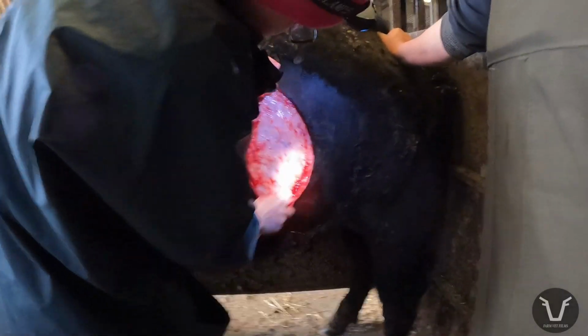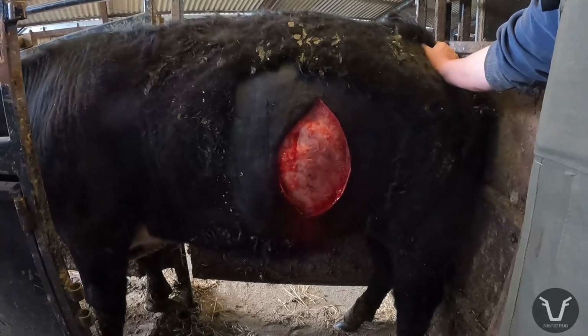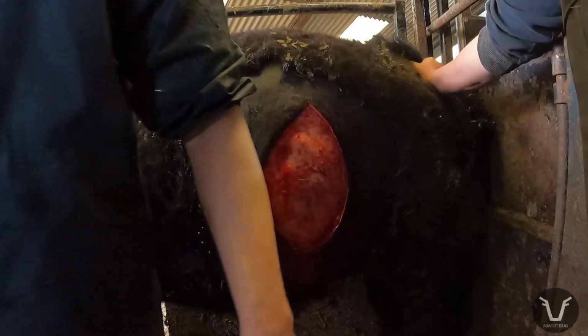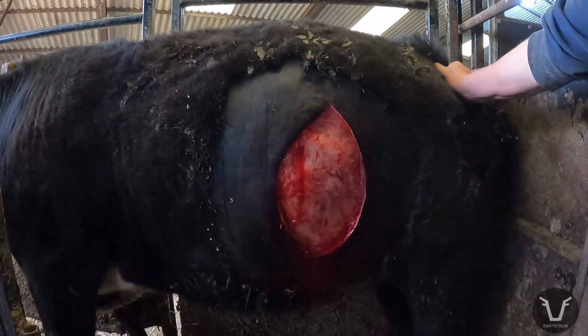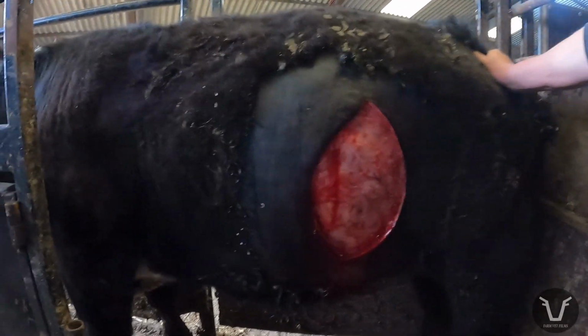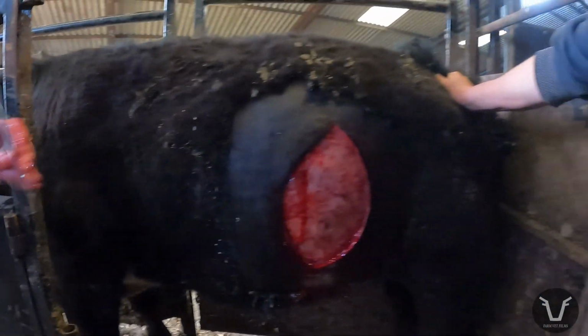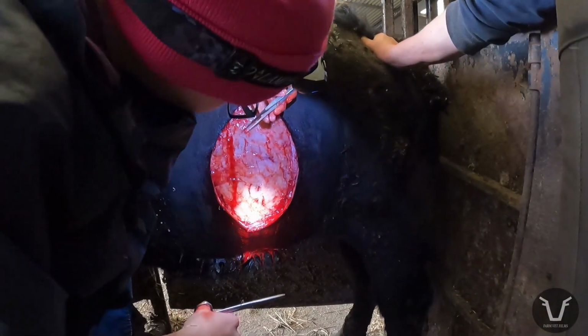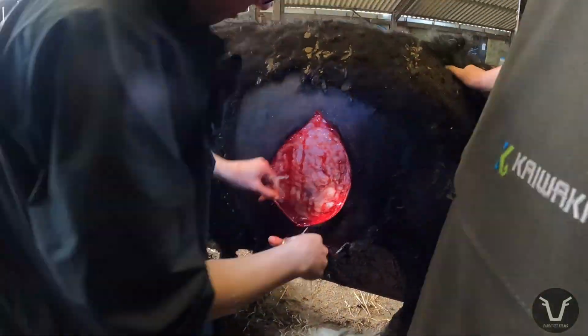Of course, as ever, the difficult bit is putting this beast back together. There's quite a gulf we've created across which to stitch that skin, but with a bit of ingenuity, like undermining the skin on either side and working in from the margins, Claire is able to bring that skin together using some cruciate sutures without putting it under too much tension, which would really compromise that wound.